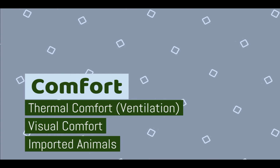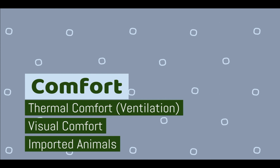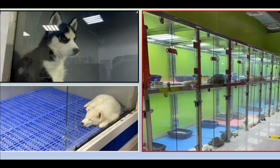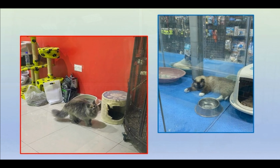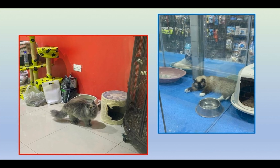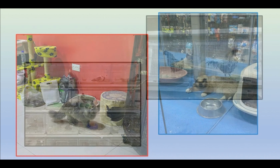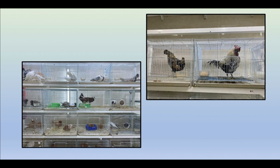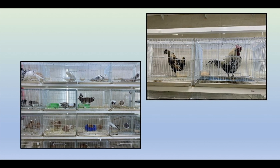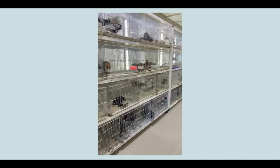Studies have shown that animals can reduce loneliness, increase feelings of social support, and boost their mood when they're comfortable. However, this has not been noticed in the market. Neither thermal comfort nor visual comfort was provided for some of the pets, as also other animals that are imported were not feeling inhabit. Huskies are not used to our hot climate, so providing proper thermal comfort is really important for those animals. Installing a thermal deductor in each animal zone is a good suggestion for this issue.